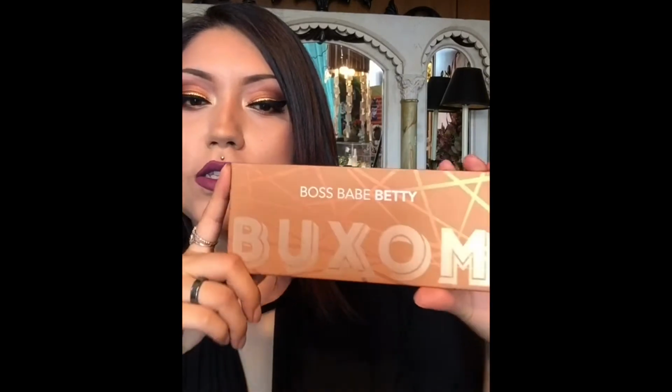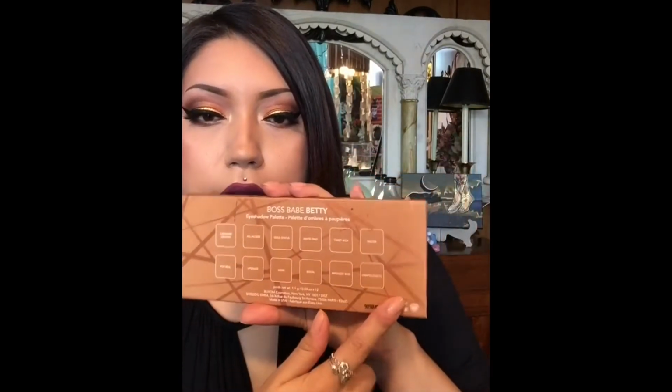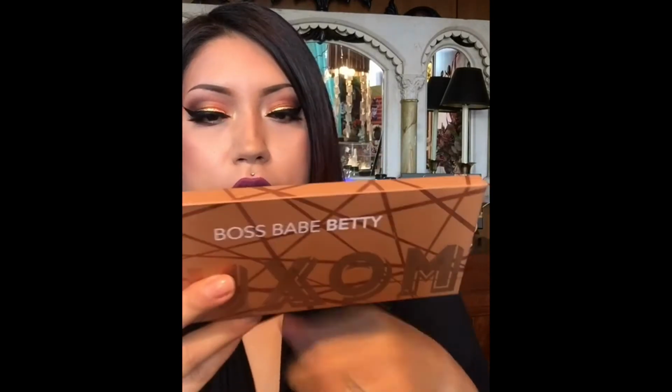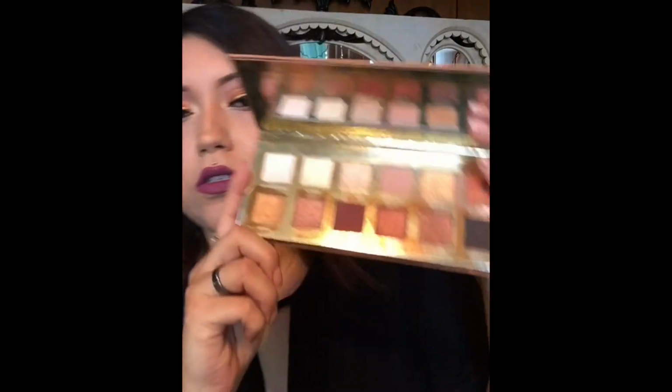So I've already swatched it and taken photos of it, and I'm actually wearing this palette today. So yes, this is what it looks like. Really cute palette. It shows all the names in the back. There are 12 colors. There are 4 mattes and the rest are all metallic shimmers.